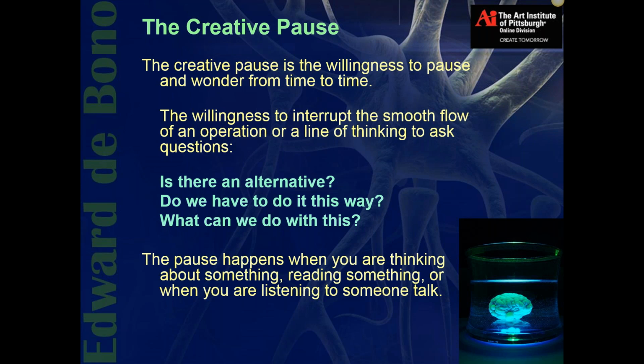And this is the willingness to interrupt the smooth flow of an operation or a line of thinking to ask questions. Is there an alternative? And these are just a few questions. Do we have to do it this way? What can we do with this? And I think many of us do this, depending on who you work with. The pause happens when you're thinking about something or reading something, or when you are listening to someone talk, and then you take a moment and you reflect on it, and you pause and wonder, what if?